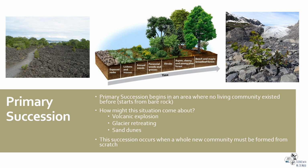Primary succession begins in an area where there's no living community that has existed there before. So think primary means first. So this is the first community to ever be in this place. It usually starts from a situation of bare rock. And as you guys probably know, not a lot can grow on bare rock. So there's a lot of special circumstances that have to happen before we can get a nice growth of community here. So how do these situations start?